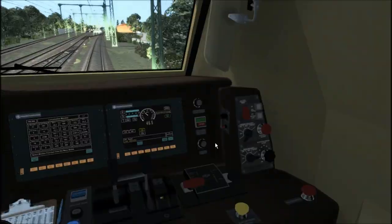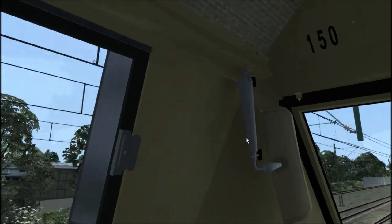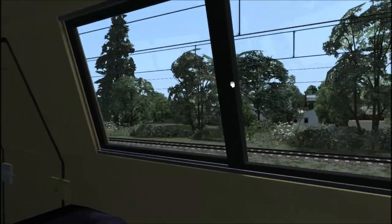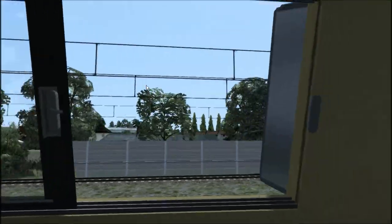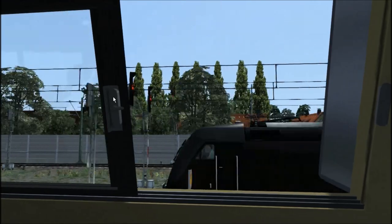Oh, switch point. Can we move around as well? Yeah, oh, good. Look at that, guys. See that we get to move around as well. I don't know if we can open any windows. Oh, hold on. What was that? Can we open? Yay! We can open windows! Oh, this is amazing. It's like being in Tornado or the Flying Scotsman.